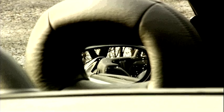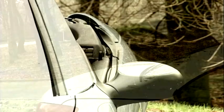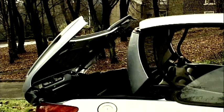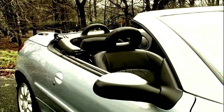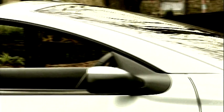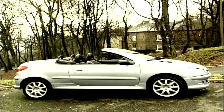So let's find out what he thinks of our first car. If I said the words coupe and cabriolet, or CC for short, does that give you a clue? This car continued the growing trend for electric folding metal roofs, which started with the Mercedes SLK, except this car cost under 16 grand new. But what will Stephen think of the Peugeot 206cc?